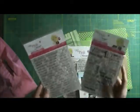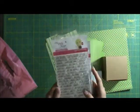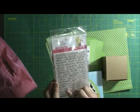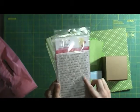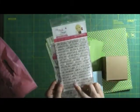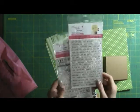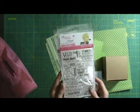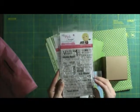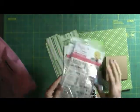Itty Bittylicious is one that I have and I love. There's tons of them and they're super cute. Happy retirement. Happy birthday. It's your day. I love the one that says best friends. And there's also one that says praying for you, you're so special, sealed with a kiss. And then also Sportastic. This would be cute if you had kids in sports.